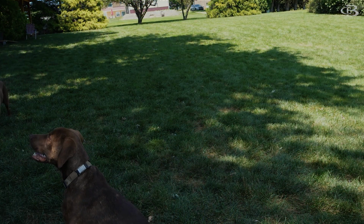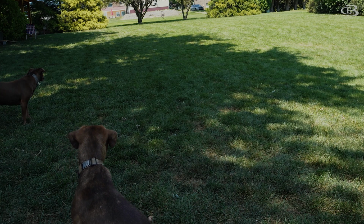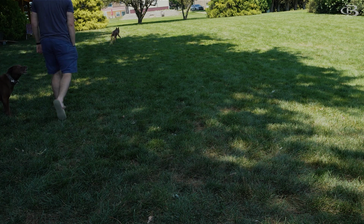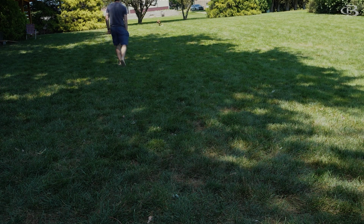So what do we do with Scout? Every morning he goes for a 25-30 minute walk, and I throw the duck. We have a half acre, and I just throw this duck around that he loves every morning for a little bit. Good boy. Stay. Cookie. Bring back. Bring back. Yeah.